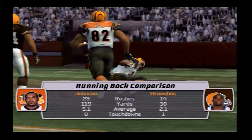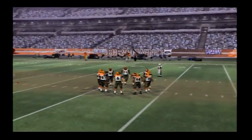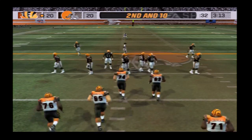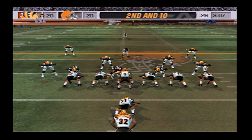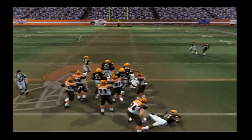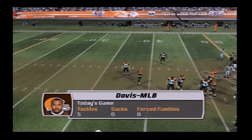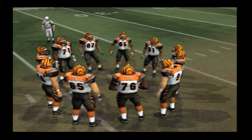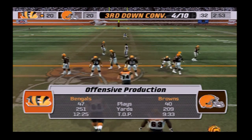Now let's have a look at what our runners have done up to this point. Ball on their own 43. Ball on the 43-yard line. Watch the snap now. They'll go from the I formation. Tucks it away. Davis is there on the stop at the 49. Johnson runs it through the middle, gain of about 6. Ball right around midfield. Ball on the 49-yard line.